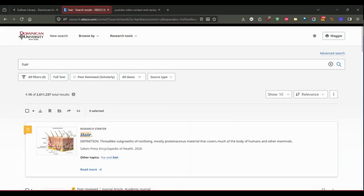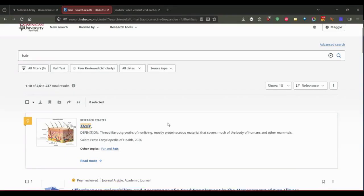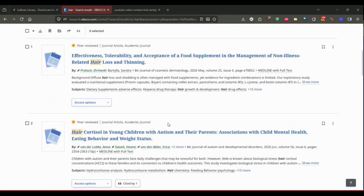While there are over 2 million results, only 10 results are displayed on the first page. These results are the ones Dominican Discovery thinks are the most relevant based on your search. At the very top of the page is a research starter called Hair, which links to a recent 2026 encyclopedia entry. Research starters are great if you need basic definitions or broad background information. If you scroll down, you'll see more results. Let's look at result number 2.